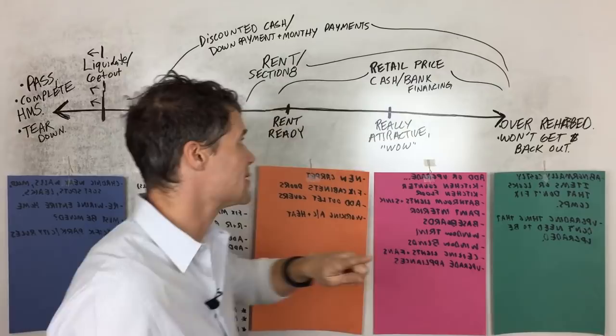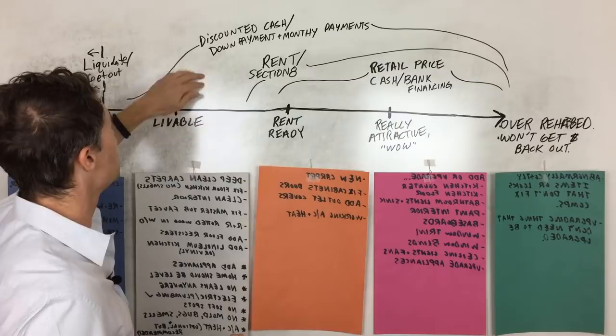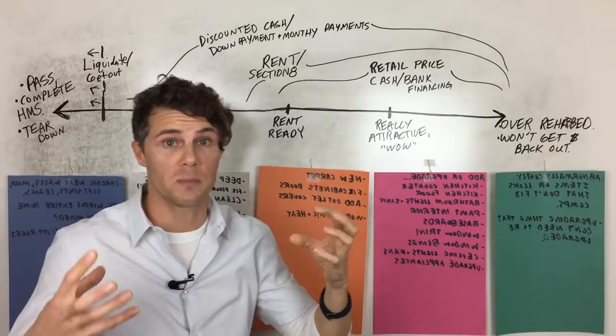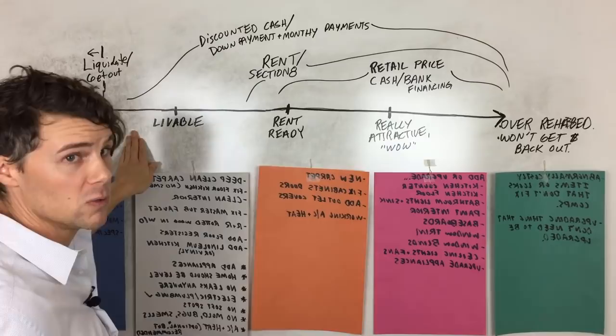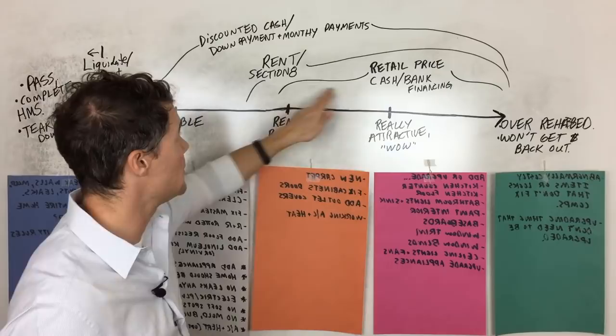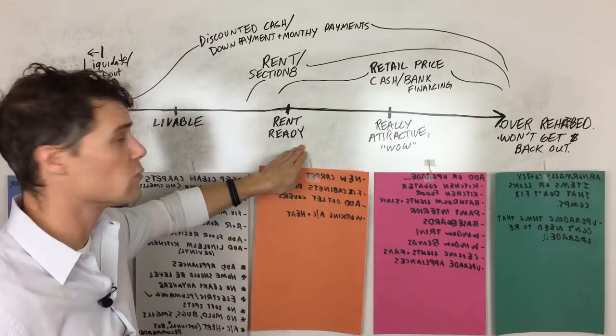But it's first very important to understand your exit strategy. If you want to sell this mobile home for a discounted cash price, you just want to maybe double your money, but you want to get in and out pretty quickly, then you may want to do only certain repairs that get the home to a livable standard or above livable, or maybe slightly below livable. If you want to get the home rent ready, you want to rent it out or be able to sell it for a retail price, you have to do more work to the home. So to get it rent ready, we're going to do all these repairs plus these repairs. And we'll talk about these repairs in just a second.